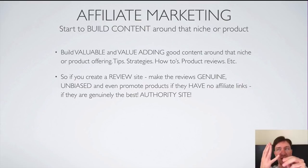Do you know what I mean? Just by not reviewing that, you're not pulling the wool over anyone's eyes. You're still adding value, because what you're doing is you're reviewing these 3. You're not lying to anybody. You're just reviewing these 3. You're not reviewing that one that doesn't pay. But again, that's still adding value, because if they want to know about this one, they can read a review. If they want to know about this one, they can read a review. So you're adding value. But make the reviews genuine, unbiased, and promote products even if they have no affiliate links, if they're genuinely the best.